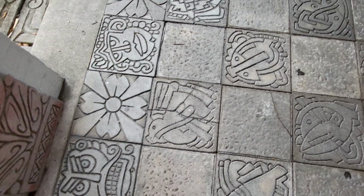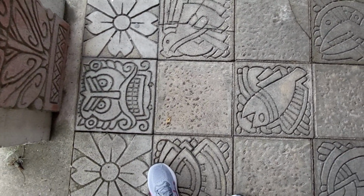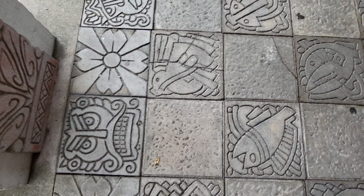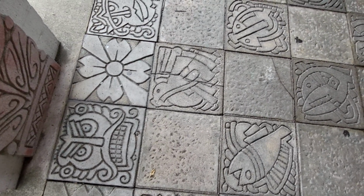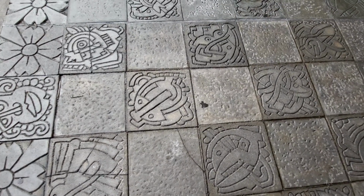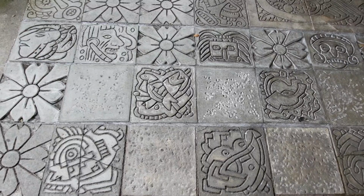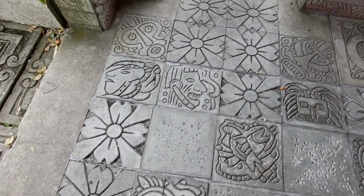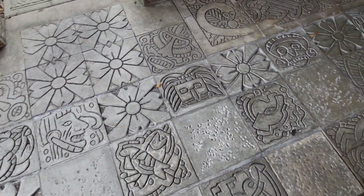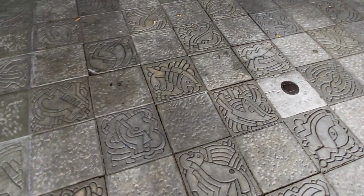I think, because it almost looks like it has 2 ears, but it could be a bird. Interesting. 2 fish. Faces. At first I thought there were a lot of similar tiles, but so many are different.